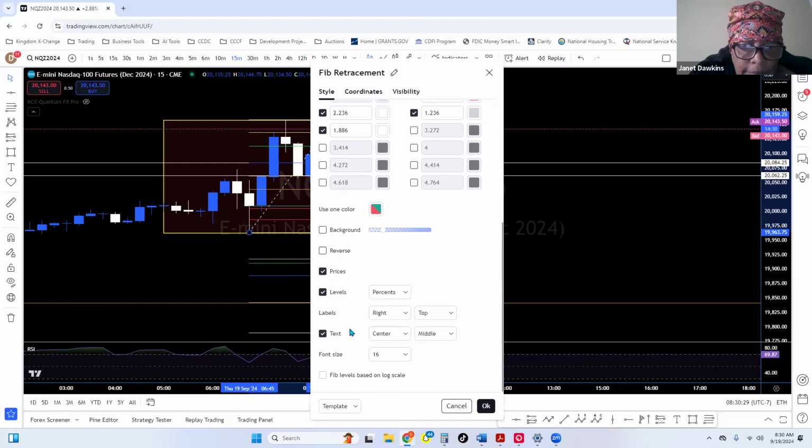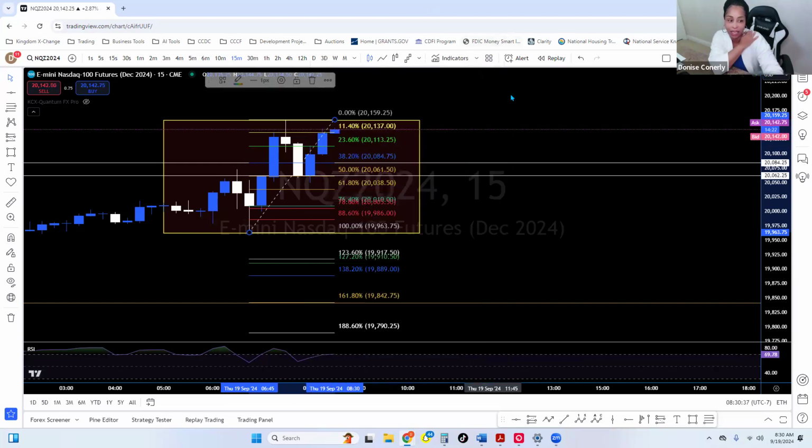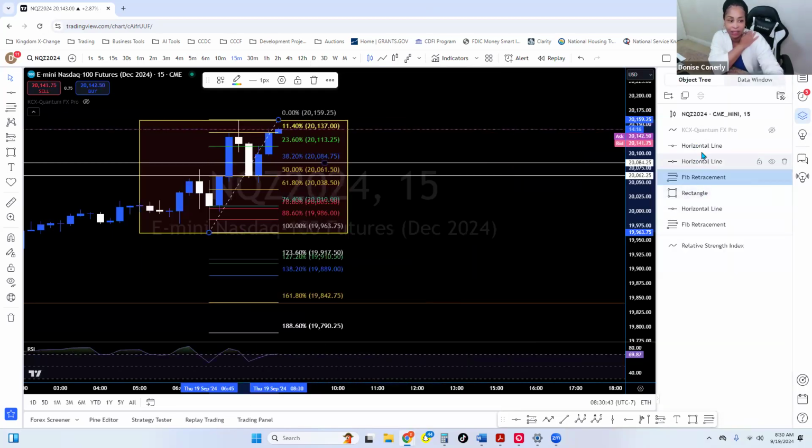Yeah, you can go up and program it how you want. And then what you do is you save it. You can save it as whatever you want to name it. Y'all know that you can name any other tools, right? Because when it comes over here, you can change it to whatever. Instead of it saying horizontal line, you can call it whatever you want to call it.